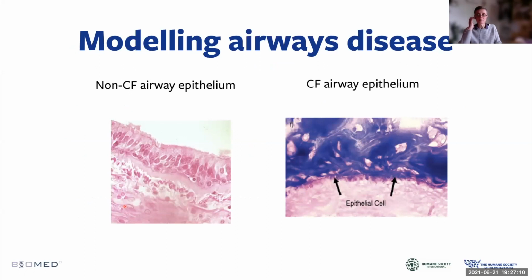And these are a couple of histological images of human airways epithelium. So on the left is our healthy non-cystic fibrosis epithelium. These are our epithelial cells at the top, sitting nice and tightly together. And you can see here some cilia on their apical surface. So this is the air side, and this is inside the body. That's all quite beautiful. And that's possibly a bit of a drift of mucus in there.